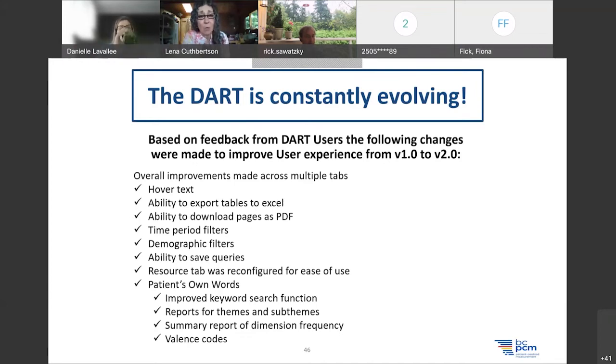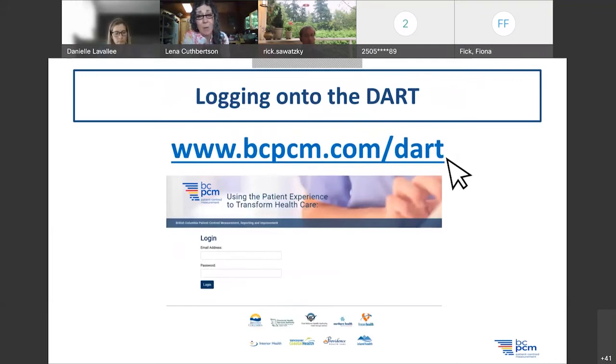And then Patient's Own Words is the tab where we've done keyword search functions and other enhancements to help people with qualitative analysis. Next slide, Rick. We get tens of thousands of open text comments for every survey that we do. So it's a really rich source of data to illustrate the numerical results, but also to do qualitative analysis in its own right. So this is what the login page looks like.